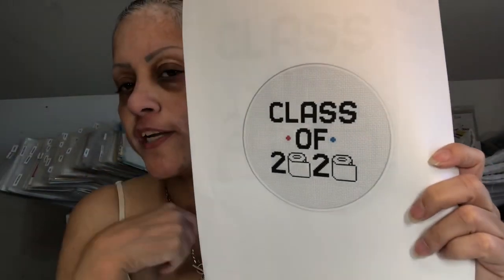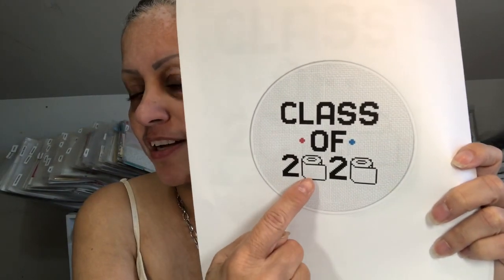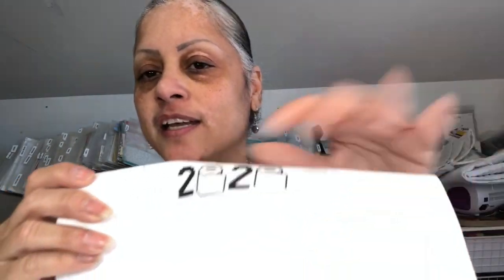Today's freebie was this one, Class of 2020, and I love the 2020 because it has toilet paper. I don't have any graduates. I don't have any kids in school. My daughter graduated 2 years ago. But it was free, so I printed it. It was just for the 2020, because I thought that was the perfect 2020 to put in my pandemic sampler.